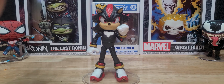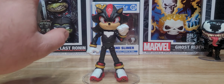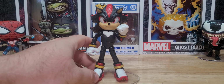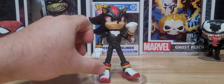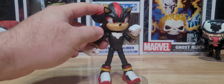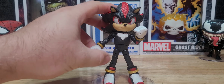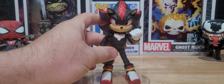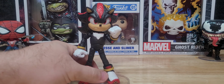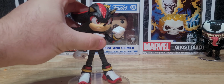Honestly, I love this figure. This is probably one of the most articulated kids action figures that you can actually get in stores right now. His fingers articulate, his hands move, he's got butterfly joints at the shoulders, he's got several different ball joints all throughout his body to make him very, very posable. And he looks really good. He can actually stand up by himself, even with his massive head. He's just standing on the current display base right now.